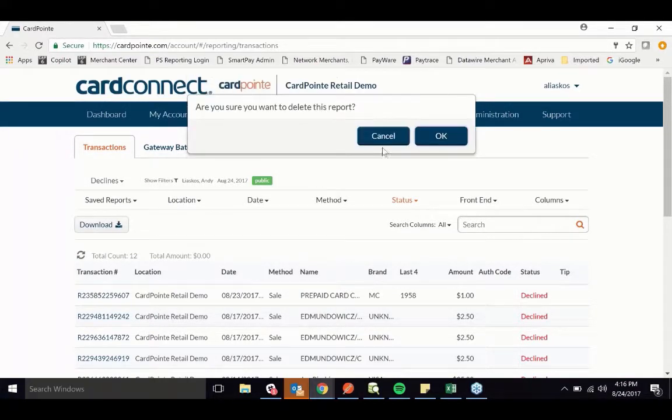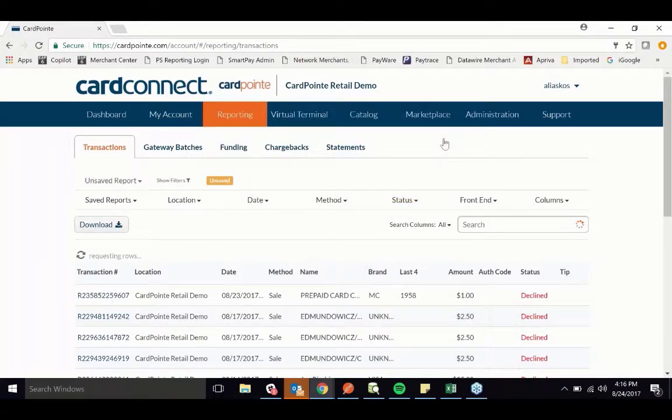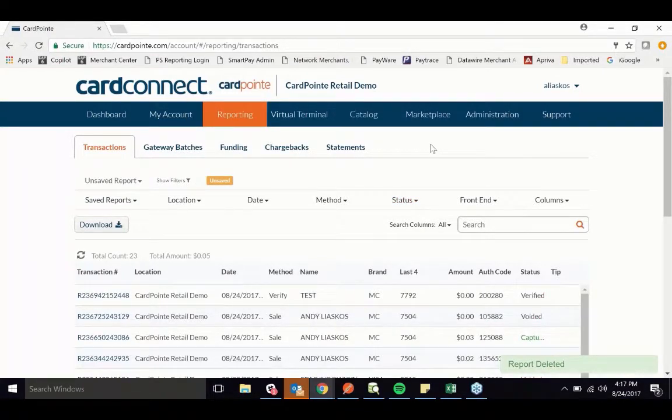I can also delete any report. So if I decide I created a bunch of saved reports and I don't use them very often, I can simply, quickly delete that report.